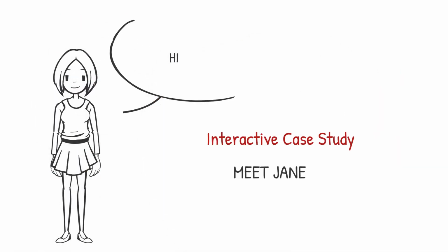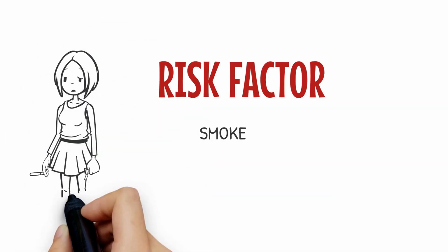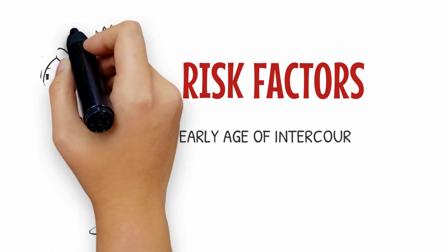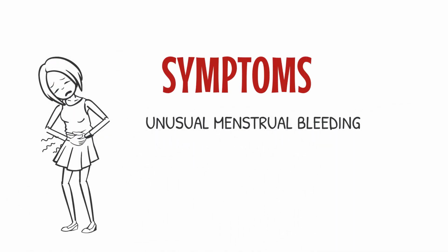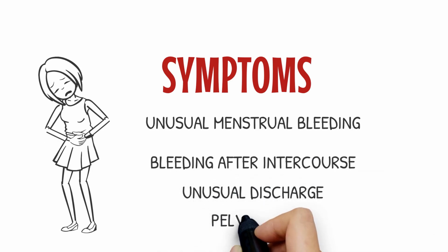Jane Doe lives in an underdeveloped country where there are high rates of HPV infection. Jane has also been exposed to tobacco use, has a weak immune system, and has had first sexual intercourse at an early age. Unfortunately, Jane has become infected with HPV and is currently experiencing menstrual bleeding that is longer and heavier than usual. There is also vaginal bleeding both between her menstrual periods and after sexual intercourse, as well as abnormal and increased vaginal discharge and persistent pelvic pain.